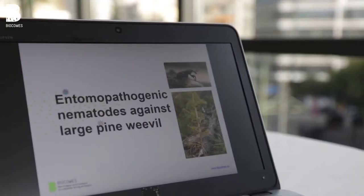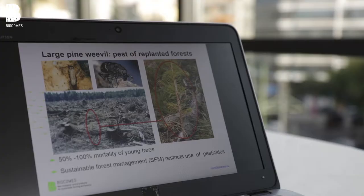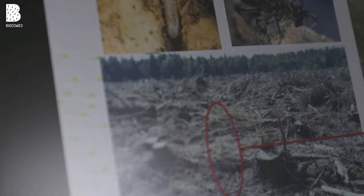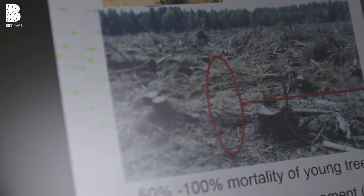So I'm going to talk about entomopathogenic nematodes being used against large pine weevil. Now, the large pine weevil is a very serious pest of reforestation sites throughout Northern Europe. A reforestation site is a site where the trees have been clear felled, all cut, and this leaves an ideal breeding condition for pine weevil to develop in.